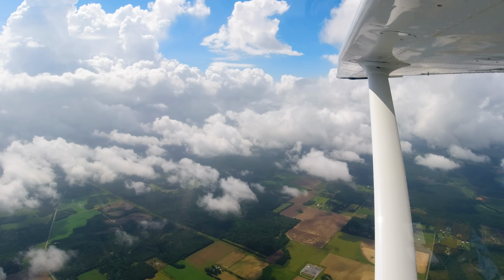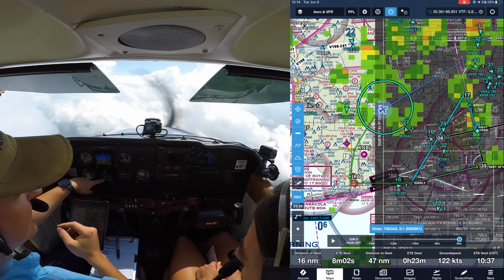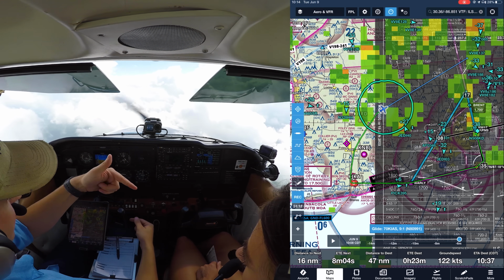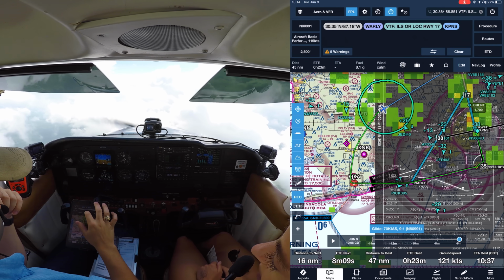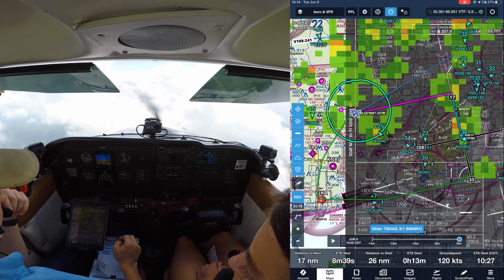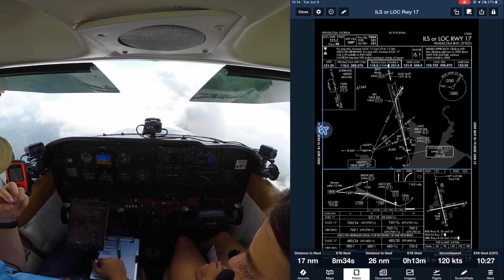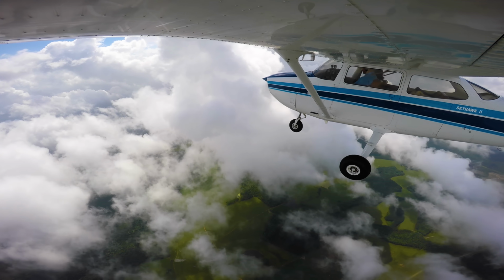Okay, so we are being vectored now, so I'm going to hit procedure and activate vectors to final. That goes green, and now it's pointing straight into the runway at Pensacola. I'm going to hit activate vectors to final. And we're now being vectored. And I'll consider that approach briefed. There's our little airplane showing up, moving to the northeast.